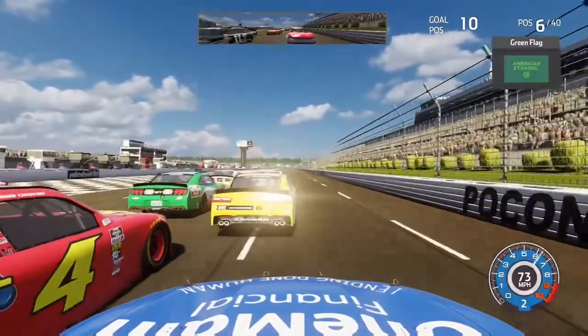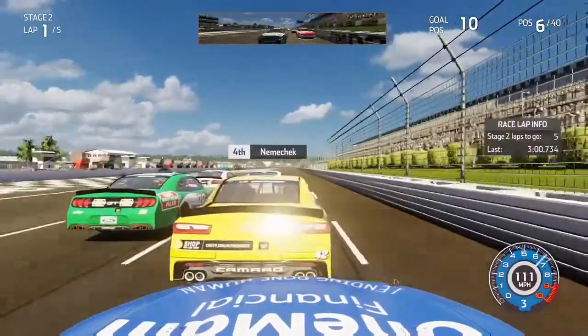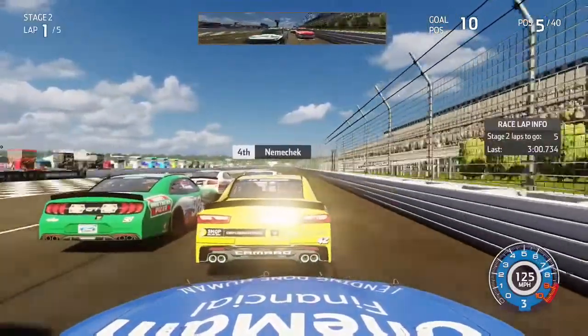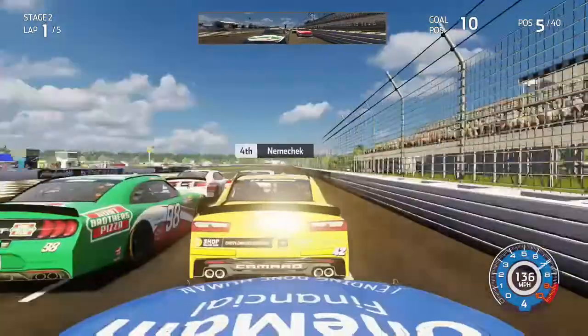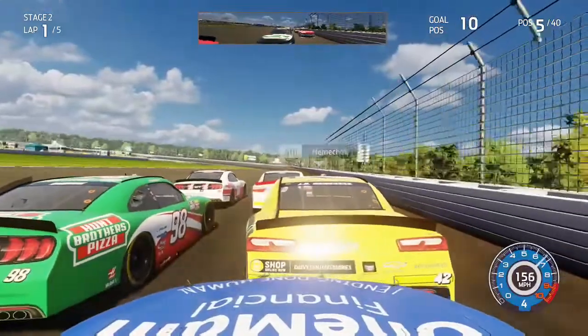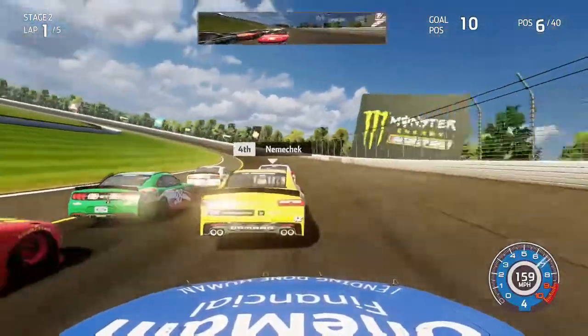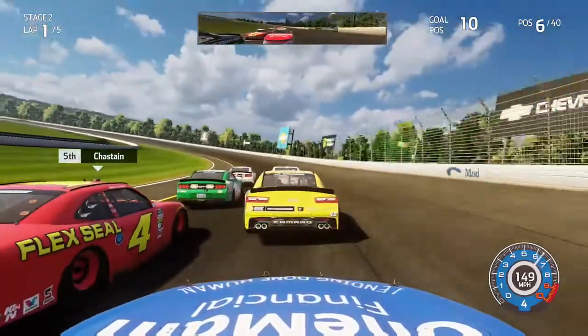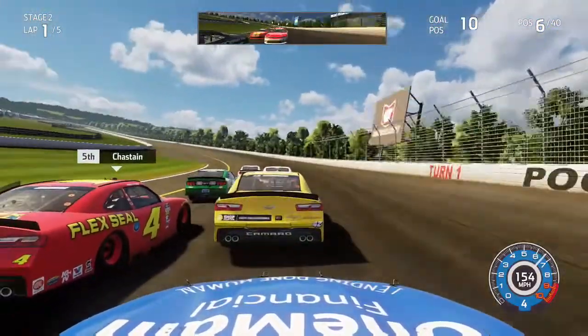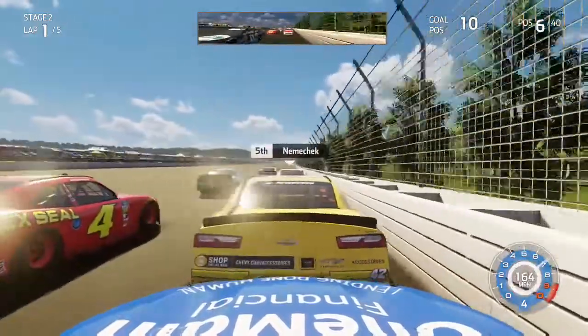In stage 2, the green flag is back out. Starting behind the 42 of John Hunter Nemechek. We got Ryan Truex trying to come into my lane. Got to be careful on this restart. We're starting on the outside, and it's kind of hard to do at Pocono. Just try to slow down enough to where I can hold my line down here. We did a pretty good job of it right there out of turn 1.